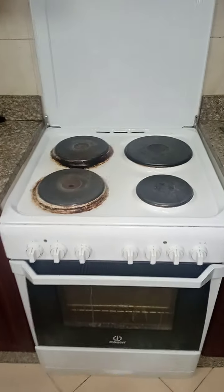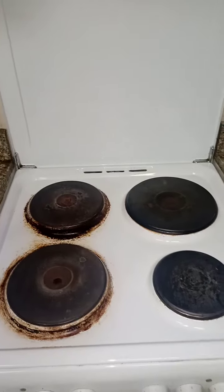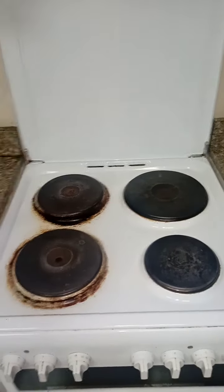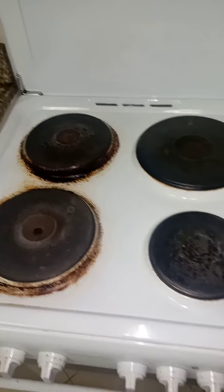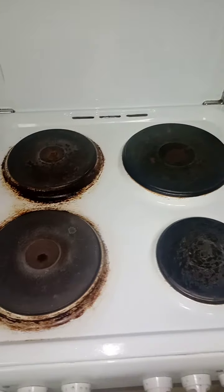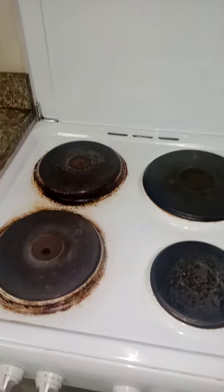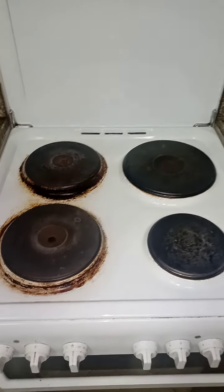Guys, today I'm going to show you which type of cooking style European people use in their daily life. So you can see, guys, it's a hot plate burner. Mostly European people use this hot plate burner, and I would like to let you know that in Asia and in Africa as well, we are not using this kind of thing, right?